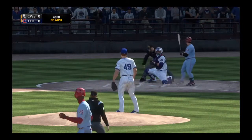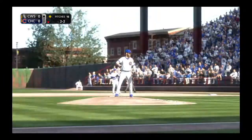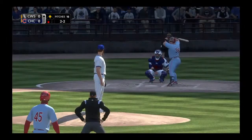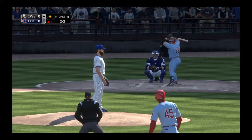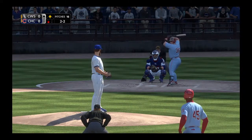A high fastball is in there. Well, that's a tough pitch to take right there, right down the middle. But I think that happens when you're facing a good pitcher like this guy. The last thing you're expecting is one right down the pipe, and unfortunately, he let that one go, and he'd like to have that pitch back to take a good swing at that one.